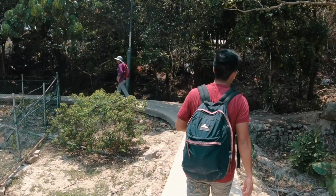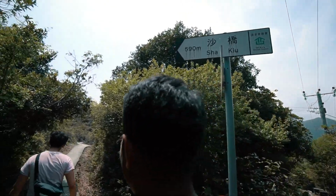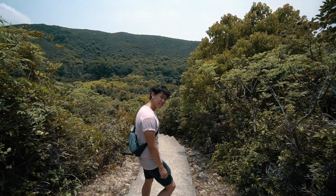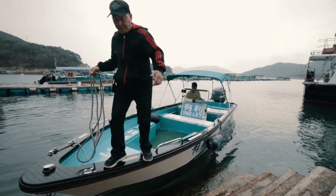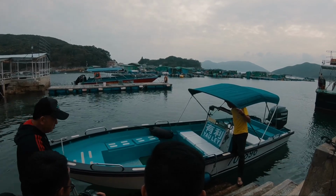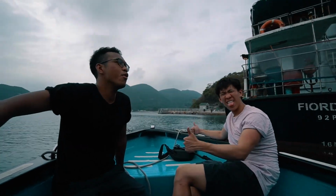Kowloon, Hong Kong. Akif, are you ready? No. We are now at Shek O. Takes about an hour to get there. Let's go. Akif, come sit on Papa's lap. Take them to China. Yay, let's go China. No! Another day. Another boat ride. Woohoo!